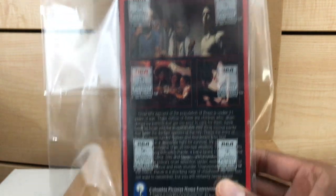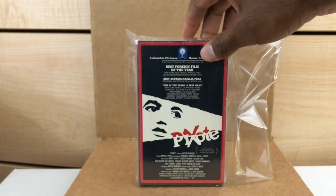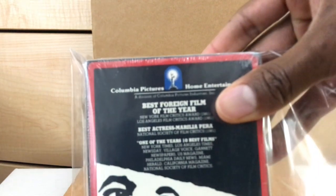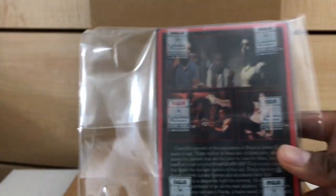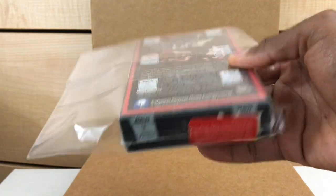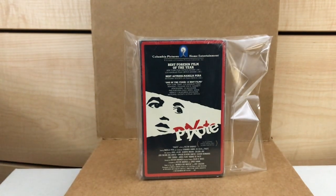And what I like about this is that it has the RCA watermark, so you can actually tell it's not some reseal. So everything about this I can appreciate. I appreciate the movie. I appreciate the fact that it's a very early Columbia Pictures release pre-RCA, and that there are RCA watermarks. And I appreciate that it's a Betamax. Love Betamaxes. So yeah, everything about this I like. Pixote from 1980. It's a pretty good chance this movie was shot in '79, probably.